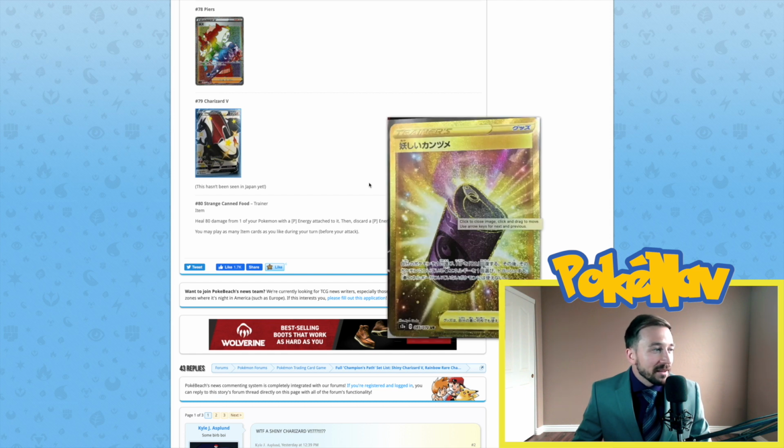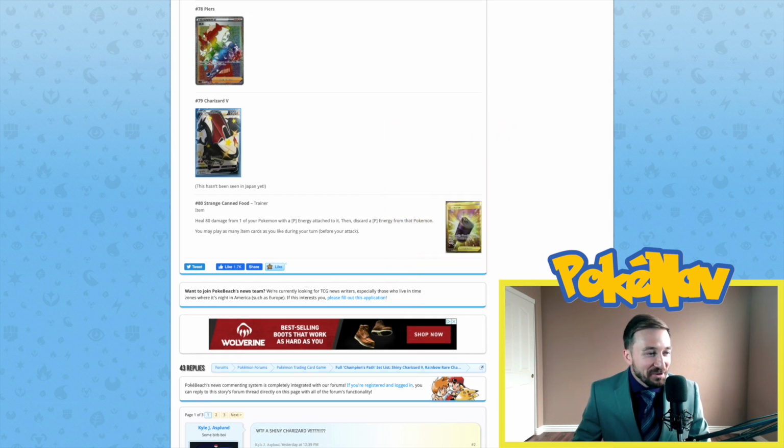And then to round it out here, I thought this was really funny. We've got the last secret rare, which is Strange Canned Food. And it's got a psychic type energy pattern on the can itself. So who knows what's in that can. You can see here it says heal 80 damage from one of your Pokemon with a psychic energy attached to it.